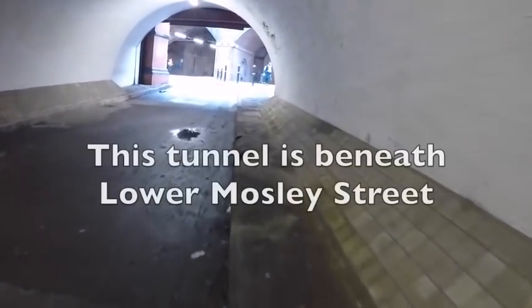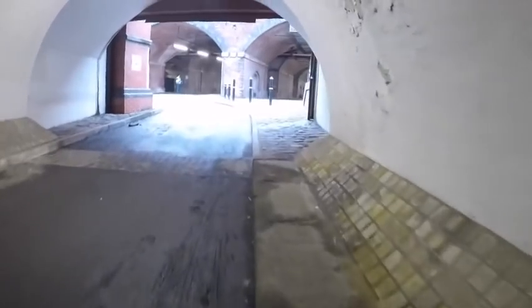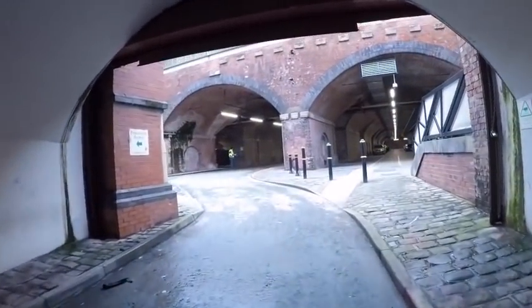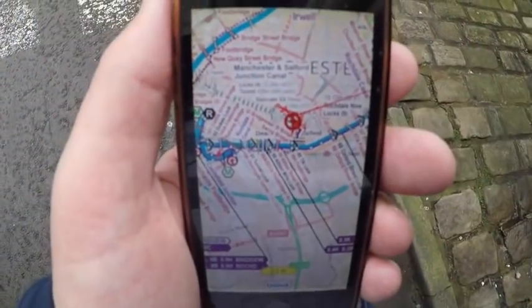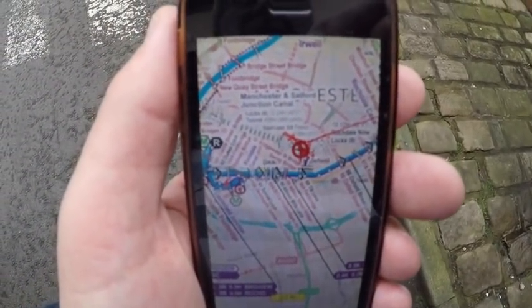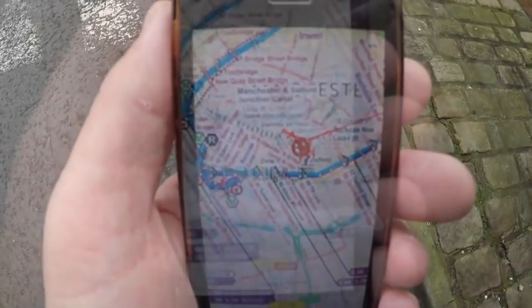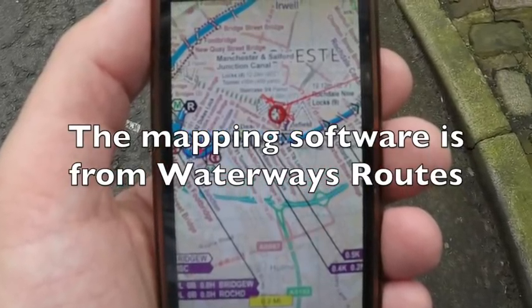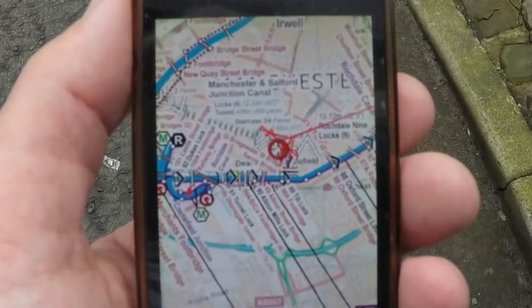The tunnel that I'm standing in is actually the canal tunnel. If you look down here, although the tunnel top has been replaced, the edges here are the old edges of the towpath. For the purposes of this exercise, I'm using Paul Bomber's Waterways Routes maps. As you can see, he's showing the old abandoned canal here, located onto a modern map, and that shows that the canal has a stop lock just ahead of me.